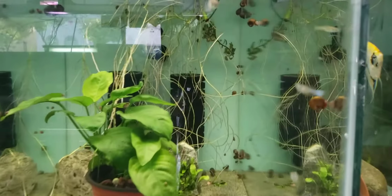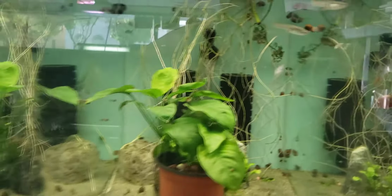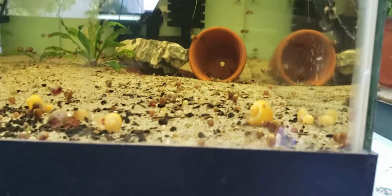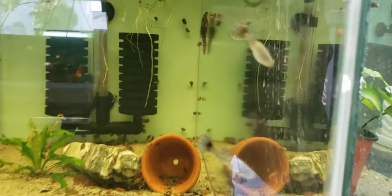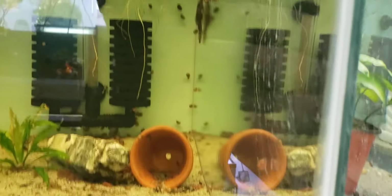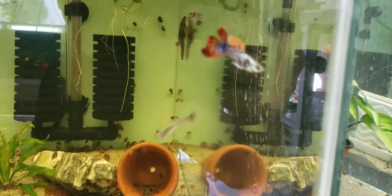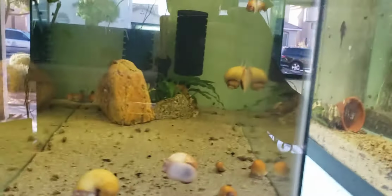Got some Japanese blue guppies. Real cool. Got some dragon mosaics. Where's the male? Oh, you back there. And three females. So one of them came with a crooked back, so I'm gonna have to see if I can get another one, because look at that. She looked like a question mark. That's the male right there. They've been fighting in there, whatever.